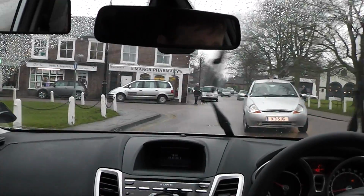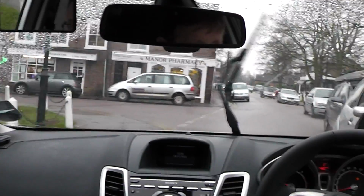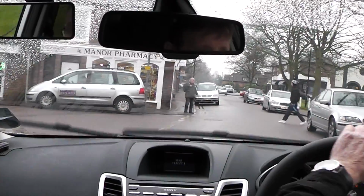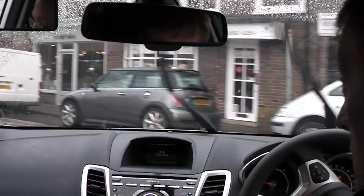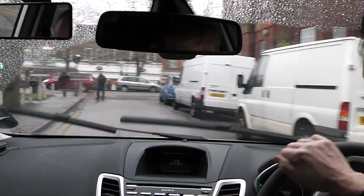And we're going to turn left. Then we'll turn left here, please. So again, we've got a guy there waiting to cross. Yeah, I keep seeing your hand go across, I can't see the guy. And we're going to turn left here as well. So again, watch out for pedestrians here.